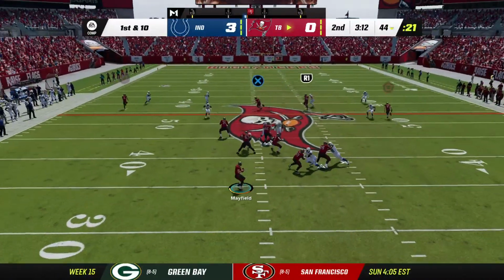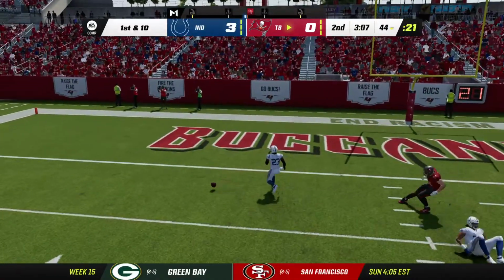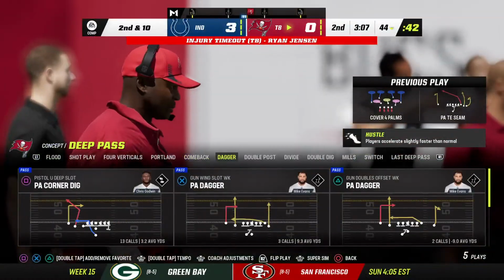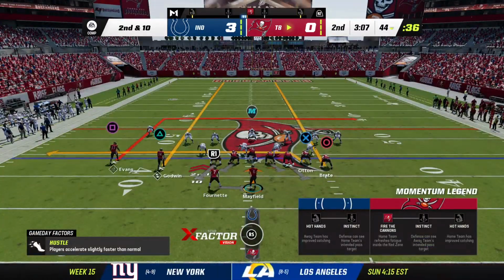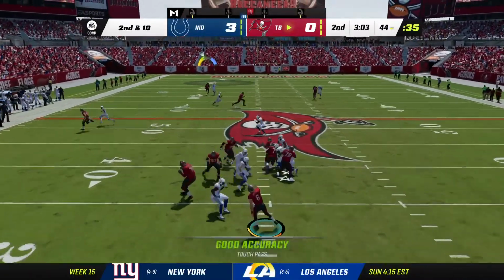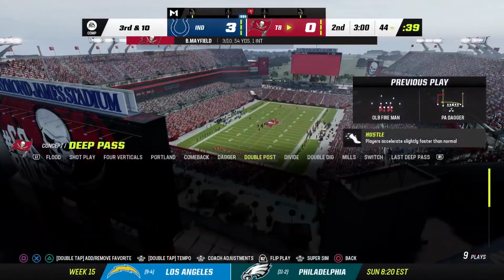Mayfield off the play fake. Steps away. Now he's going to throw deep back over the middle. And this is incomplete. Oh, it looked like he had a pretty good line on that one. That would have been a big play, but he could not pull it in. Play fake. Mayfield. Looking downfield for Godwin. And he knocks the ball away, and it falls incomplete.